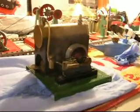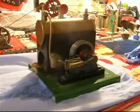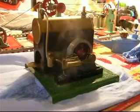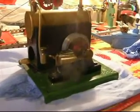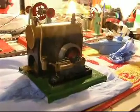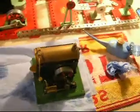There's a lovely box and paperwork that's come with it, and it really is a nice little piece of history from somewhere between 46 and 65 when they were building these engines. I don't know the precise date on this. I would hazard a guess 50s. And I'm quite pleased with it in many respects.